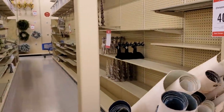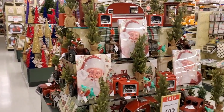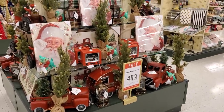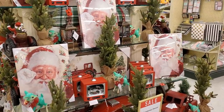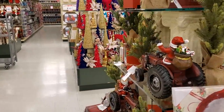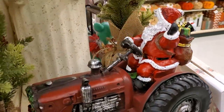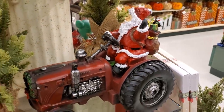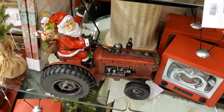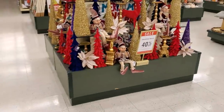Okay, it looks like they're still setting up. But oh my, look at all the Santa. Oh, that's neat. That's like the stuff we find in Ross and TJ Maxx, like those TVs and stuff. That's crazy. Look at him right here. That's neat. Santa, wrong way. Here we go. Reminds me, if you go to the John Deere dealerships around Christmas time, sometimes they have Santa sitting on a tractor out there.